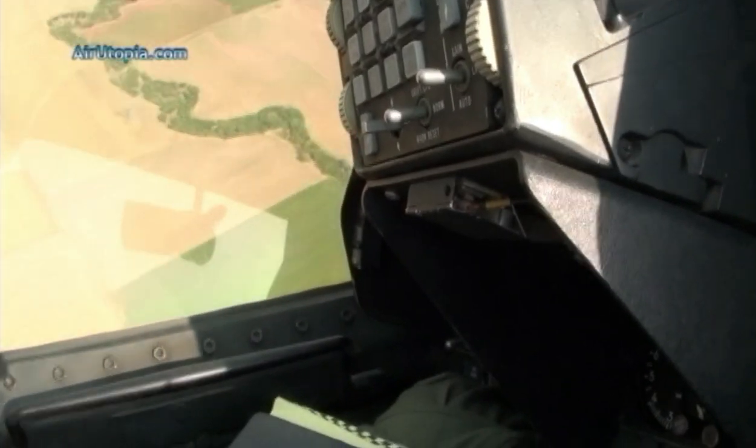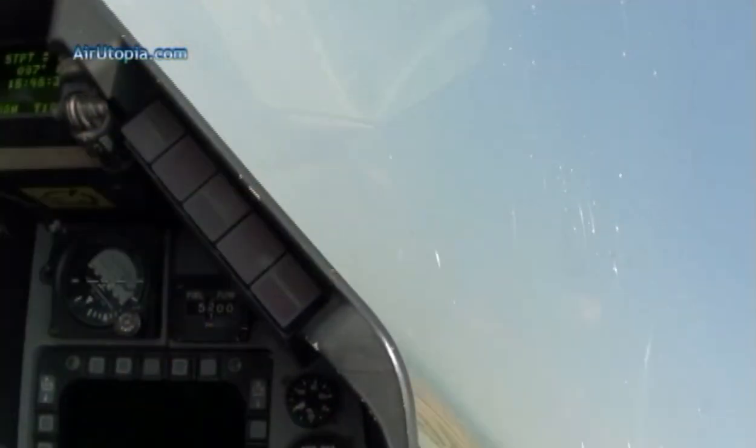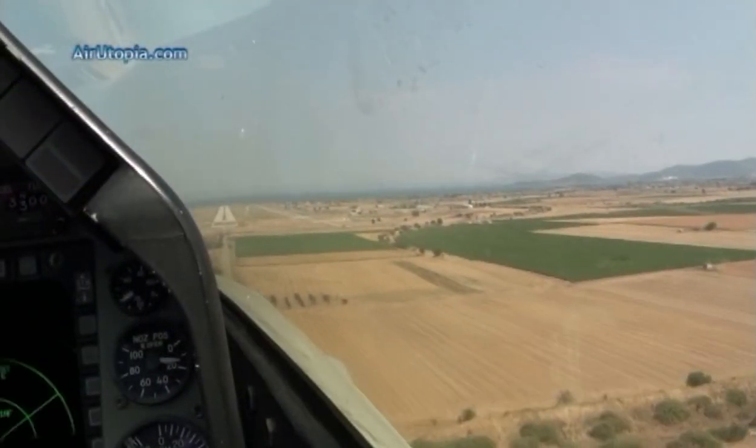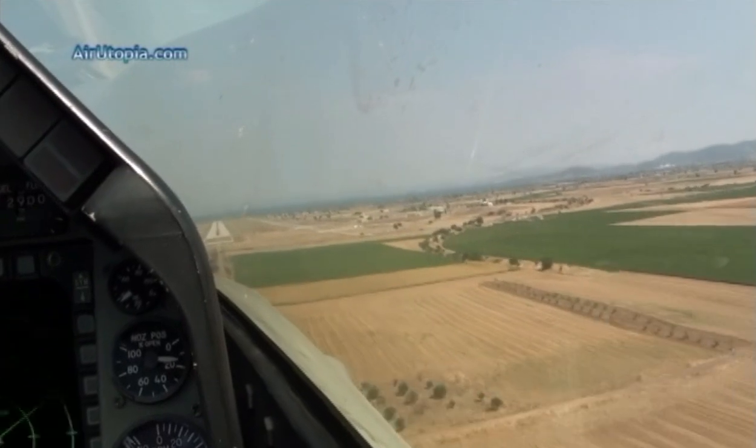But we're very maneuverable. We're very willing to say, I see the traffic 12 o'clock, I'll follow it. Or I see the traffic here, let me go around behind it. Whereas an airliner, they don't have that ability.